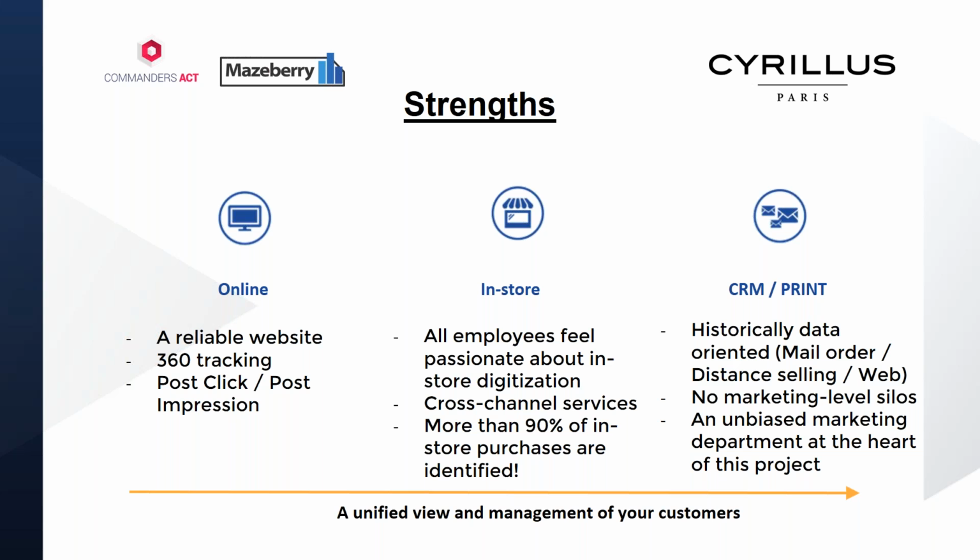So let's start first with online. They obviously had a very reliable tracking on their website, and they had post-click, post-impression analysis switched on.